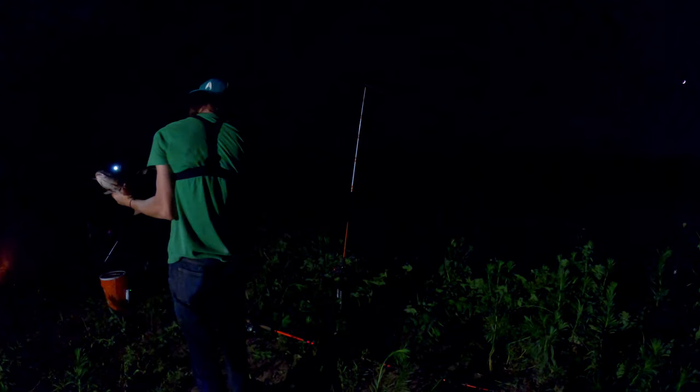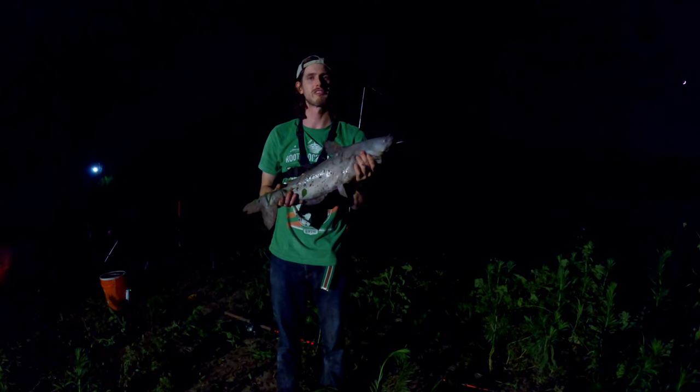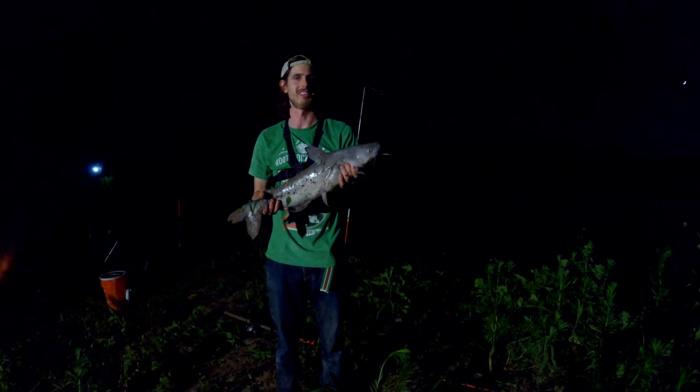Matt, I literally just got this blue right when you were pulling up. Oh, you got a fish? He just caught a fish. This is the first catch. This is the first fish actually on my new reel that I just got.